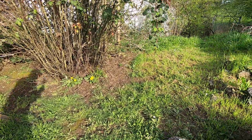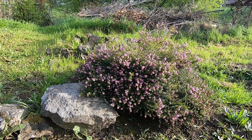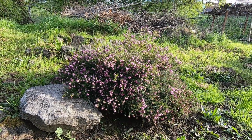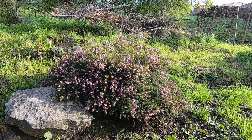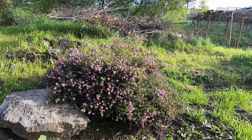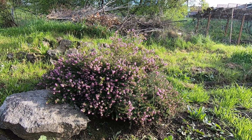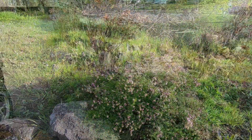Remember last month I was talking about this heather, and here it is, the end of March. It's still looking good, although it's just about starting to fade out now. Get some brown. The blossoms are turning a little brown. Man, it's been a good year for this thing.